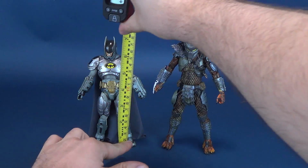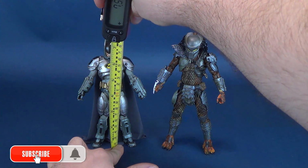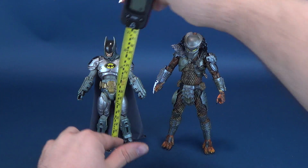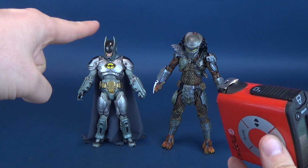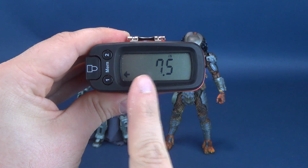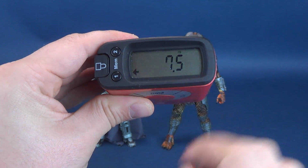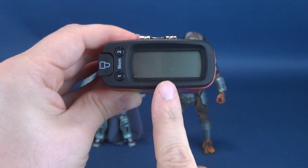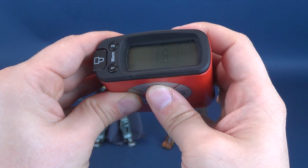As we always do on this channel, the first thing we're going to do is measure off the figures so that I can tell you, the members of the mob, how tall these figures stand. To the very top of Armored Batman, you're looking at a figure rather impressively standing at 7.5 inches in height, which works out in centimeters to be 19.1, just a little over 19 centimeters.